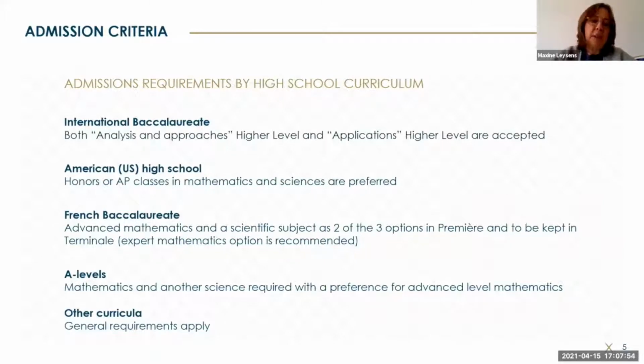If you're in an American high school, then we are looking for honors or AP classes in maths and sciences, preferably. In the French baccalaureate, obviously with the new reform baccalaureate, you can take advanced mathematics and we would prefer another scientific subject as two of the three options that you would have in première. And you would obviously be encouraged to pursue these scientific subjects and maths in terminale.